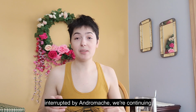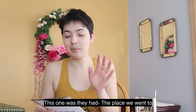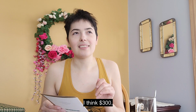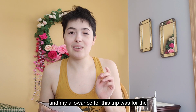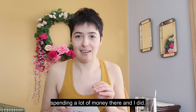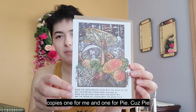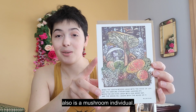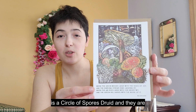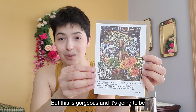All right, before we were rudely interrupted by Andromache, we're continuing with the cards. The place we went to and got all these cards had a print of this up on the wall. It was, I think, $300, and my allowance for this trip was for the independent bookstore because I knew I'd be spending a lot of money there, and I did. But this is gorgeous. I think I bought 2 copies, one for me and one for Pi, because Pi also is a mushroom individual. The druid I am building an outfit for is a Circle of the Spore druid, and they are actually Pi's druid, that I asked if I could make a cosplay for. This is gorgeous, and it's going to be hung up on a wall.